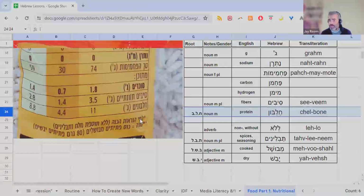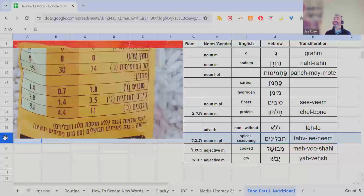Melach, you should know that word. Salt. Ve tavlinim. Tavlinim are spices or seasoning. If something is mitubal, it is seasoned or spiced, okay, with a taf. And then also it says mana, kos ptitim mevushalim 80 gram ptitim yevashim.